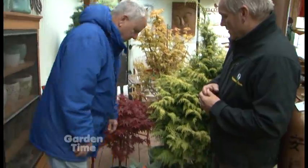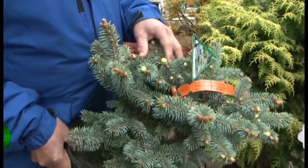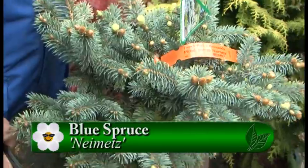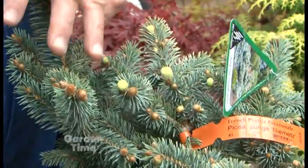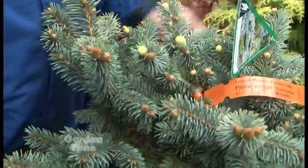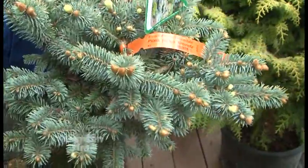Nice, perfect. So, second plant I want to talk about is a dwarf Colorado blue spruce called Nimitz. The great thing about this is you can see what it's starting to do now. The new growth flushes out kind of a buttery cream color. So once all of these buds open up and the new growth comes out, it's going to have all of this buttery, yeah, it's a very beautiful plant. It has a cream color all around it with the blue backdrop. And it looks like it's going to be a pretty low growing spreader. It is. It is.